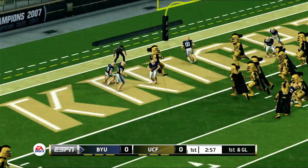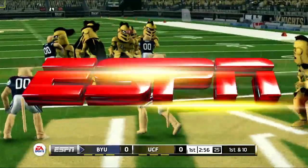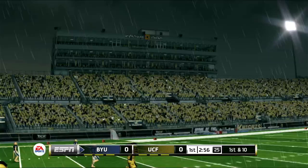To the end zone, intercepted. The pressure definitely got to the quarterback there because that pass was not on target. The defense was just sitting on that. They were in zone coverage. As soon as they saw he was in trouble, they were all over the football.